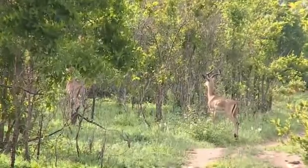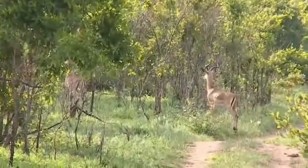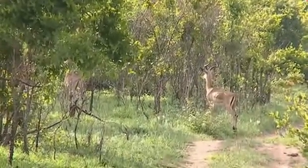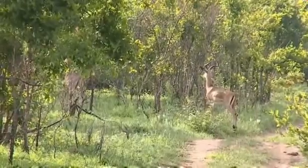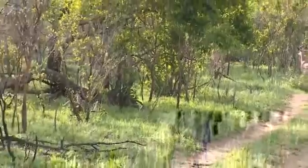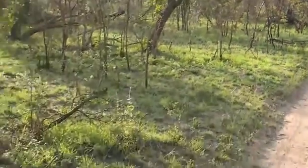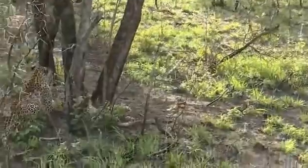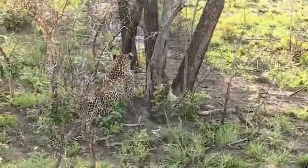I wonder what it is. Imagine if it's another leopard. This would be the perfect time for him to slink on up behind them while they're all looking in the opposite direction. But sadly, he has not realized this.